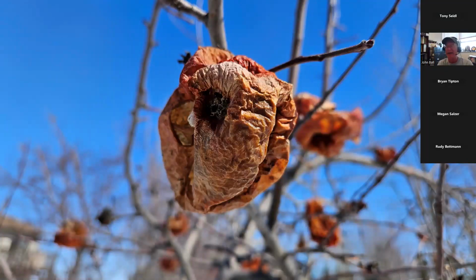And if we do that, that'll help reduce it. But yeah, I see trees with mummified fruit on them. Clean that up, dispose of it. Don't just pull it in your compost bin. Dispose of it.